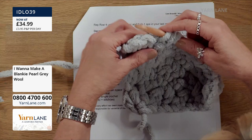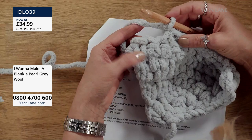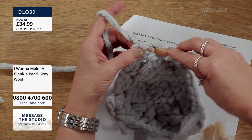But then, remember, we're going to increase before we decrease again. So we do our chain one. And then we're just going to increase over those last two stitches. And that's it. That is the pattern. That is it, Debbie. That's all you do, all the way along.